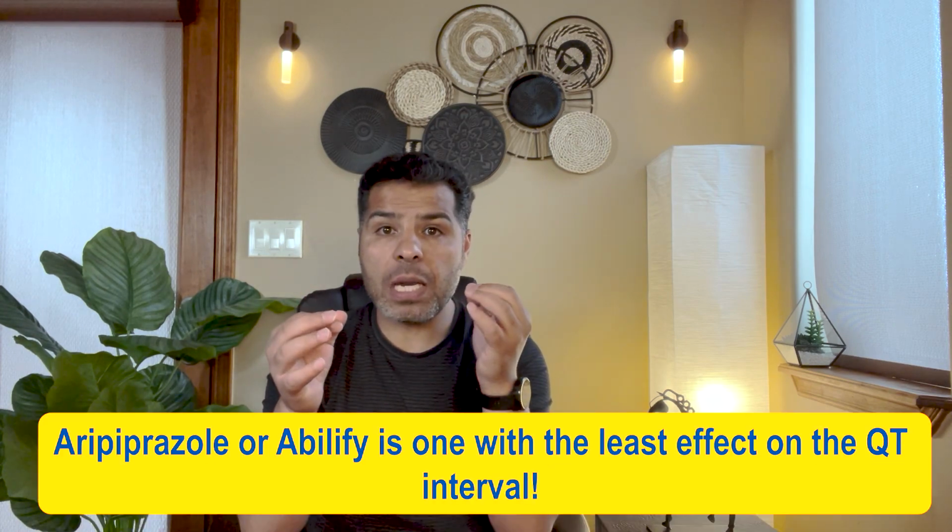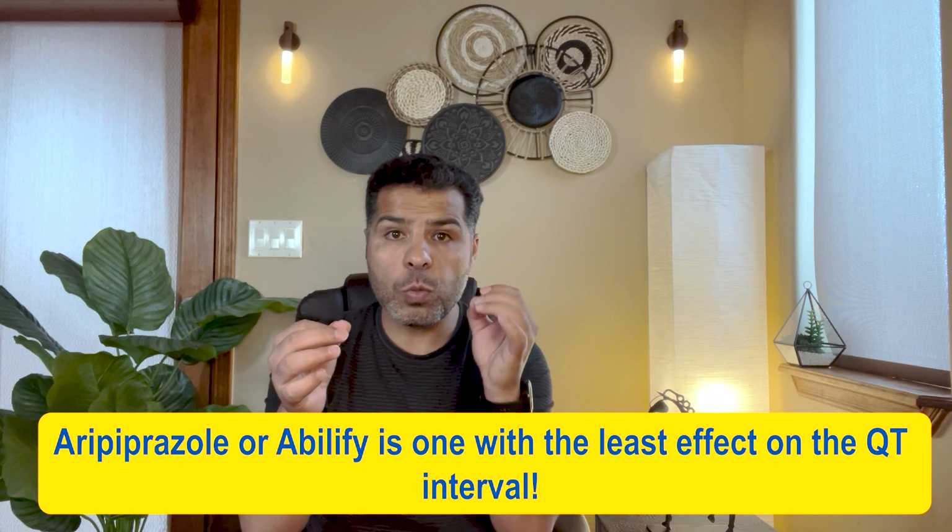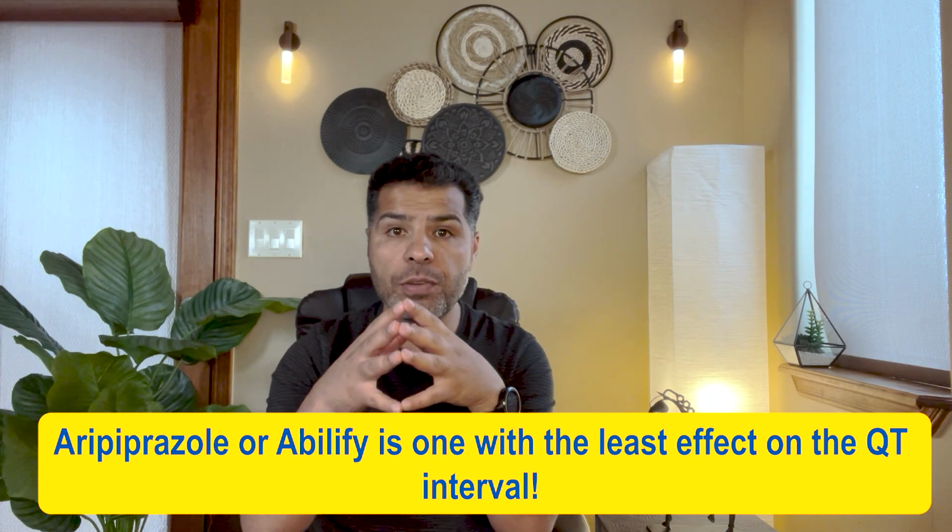Now, all of them can prolong the QT interval, but Aripiprazole (Abilify) is the one with the least effect on the QT interval. Haloperidol is the oldest and remains the most popular one. The rest belong to the new generation of atypical antipsychotics. Ziprasidone or Geodon probably is the most commonly used in this group, particularly the IM form.